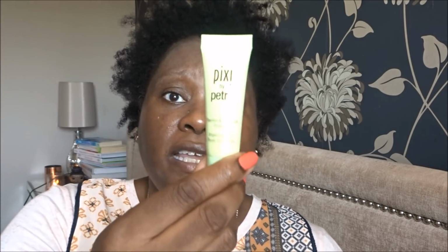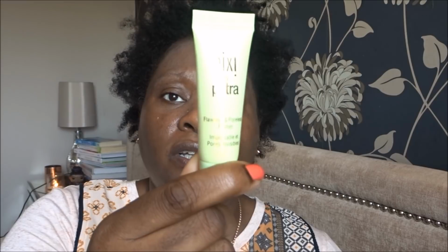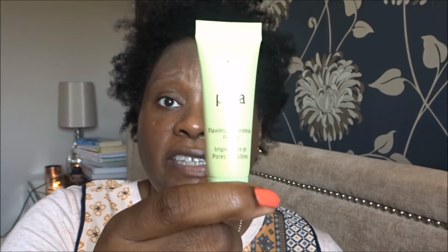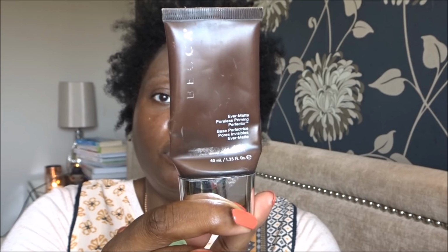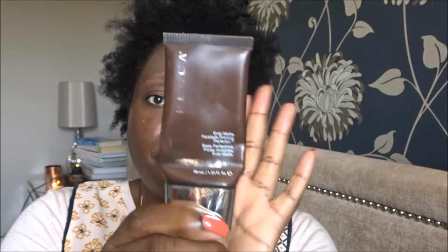I've already primed my face. I did my usual double prime. The primers I used today were the Pixie by Petra Flawless and Poreless Primer. I got this in a QVC Tilly box that is still available, by the way. Then I used my Becca Evermatte Poreless Primer, which is my reliable mattifying primer, in this area here, the upper part of my face, where I do tend to get particularly oily. Now, I'm not sure if I'm going to do an all-day wear test of this product because it is a Saturday.